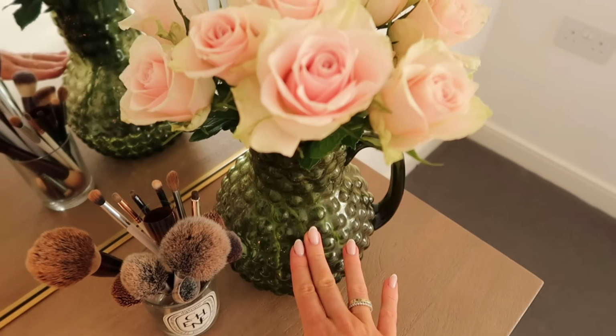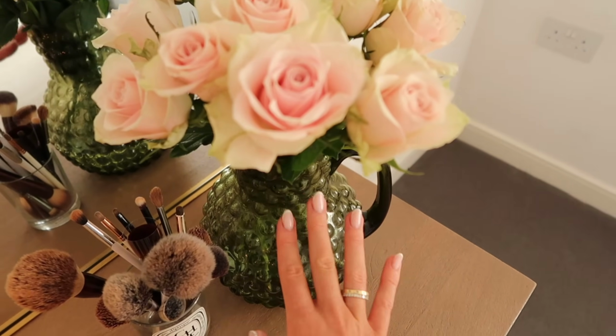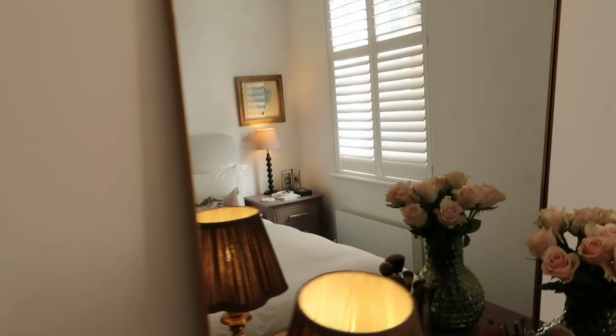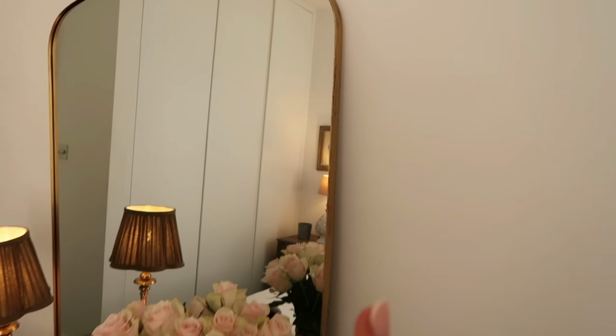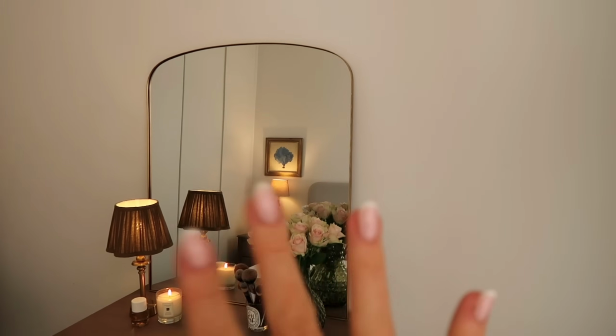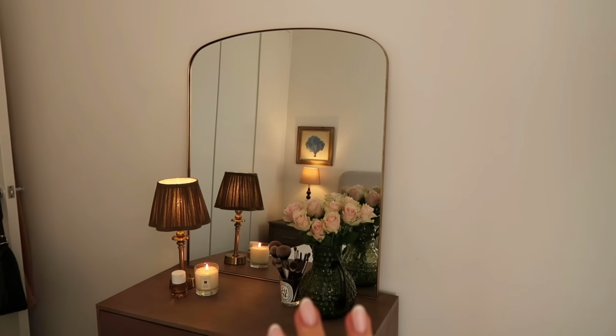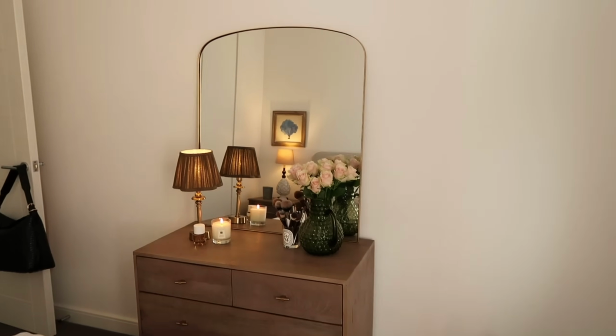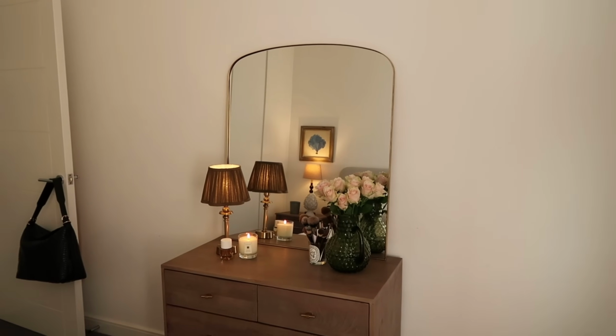It's currently in an Oliver Bonas green jug, because I thought the green would go really lovely with the lampshade. And then I'll try and zoom in, but this mirror is just beautiful, and it's very much my taste in the sense of the vintage, washed gold it's got on the sides. Very thin as well, which I love, and it's this really gorgeous, quite tall arch mirror. I am planning on hanging it up, like I said, but for the meantime, it looks very beautiful in here, and it is sitting on a Swoon chest of drawers, and I just think that looks absolutely beautiful.